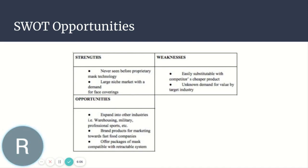With a retractable system, cleaning of the shield is much more difficult than a cloth mask. You can't just throw it in the washer. But because of this, another opportunity comes with selling refillable transparent shields for the system.